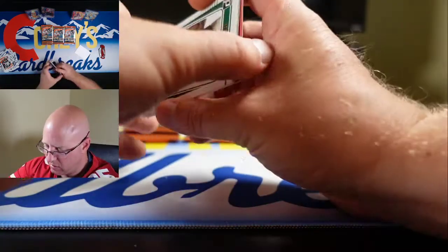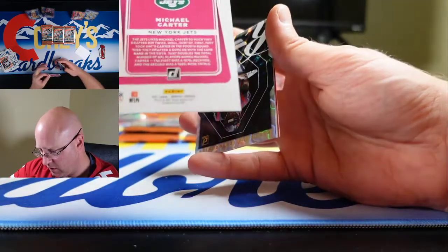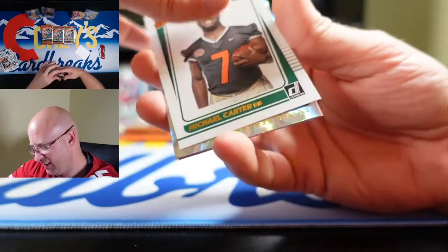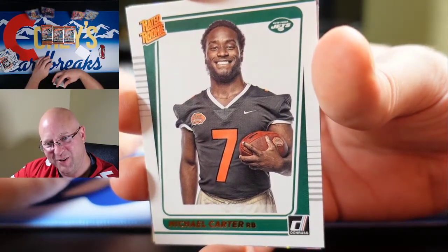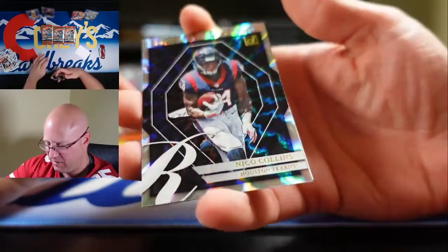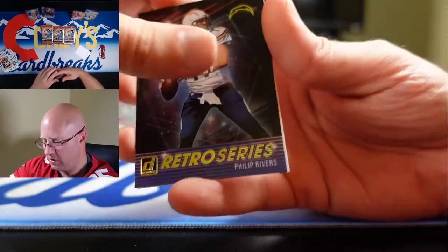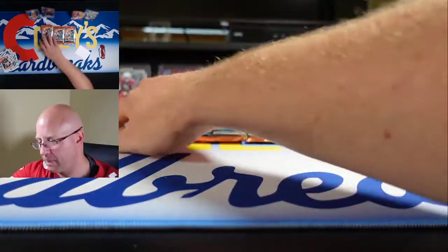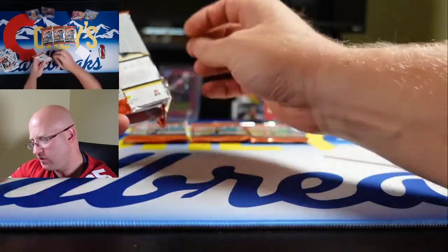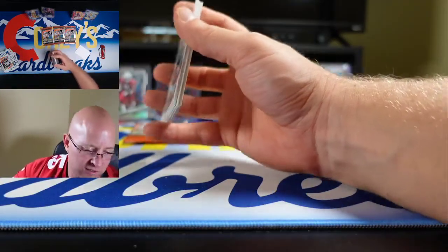And we got a very nice looking Michael Carter. Cool. Was that the portrait? Yep. Michael Carter in the portrait. That smile almost looks like school picture day. We got Elite Series rookie Nico Collins and Retro Series Philip Rivers. Yeah, the portraits come with that matte type of finish, kind of reminiscent of the Gridiron Kings. Kind of looks like that.